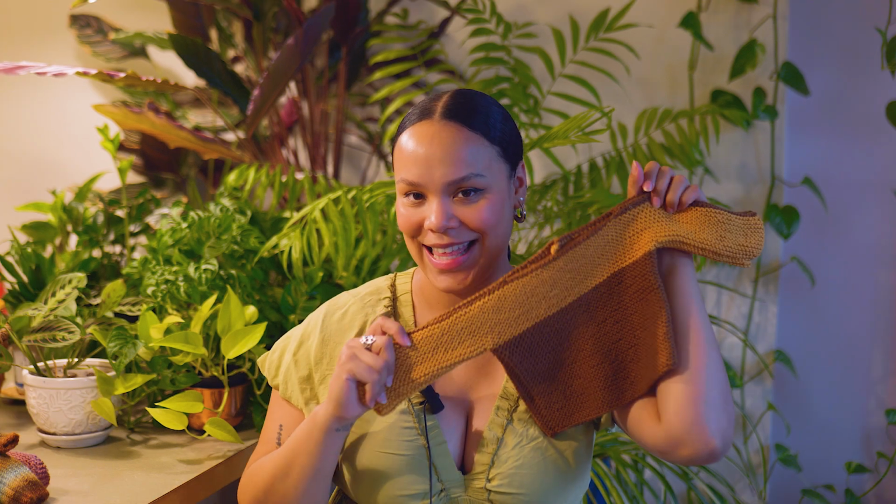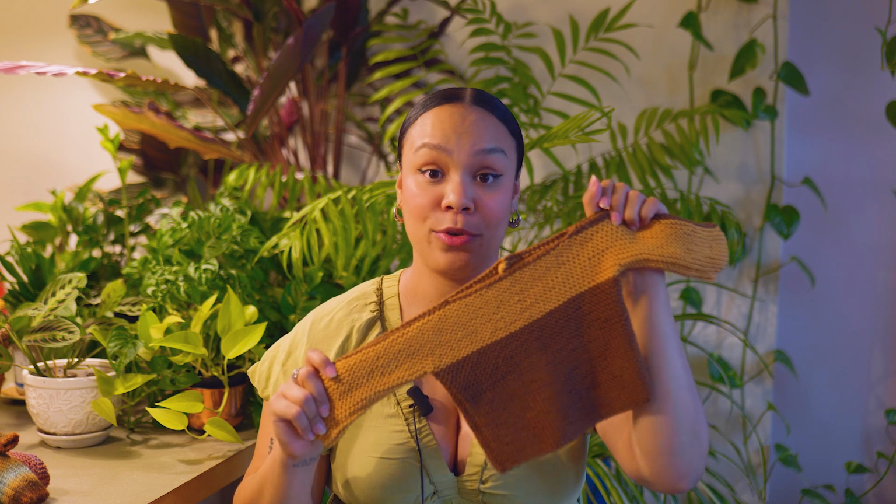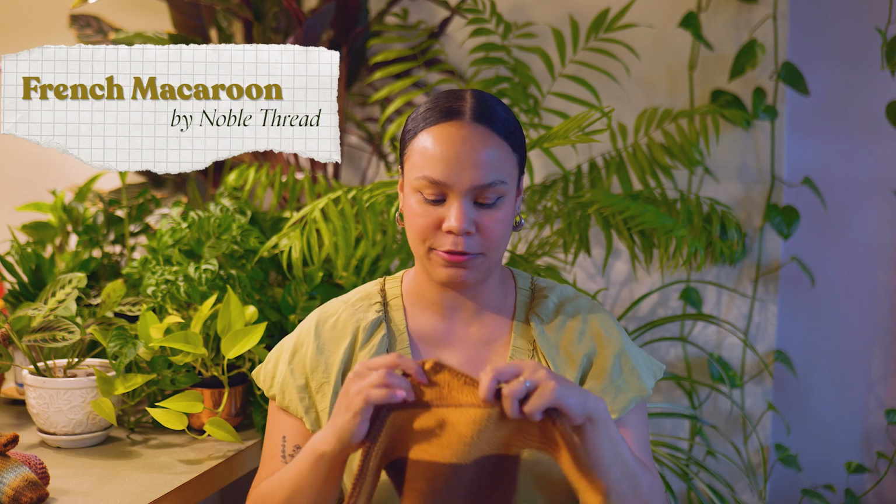So this is the last thing that I made. It is the French macaroon pattern by Noble Thread, and it is also a free pattern.